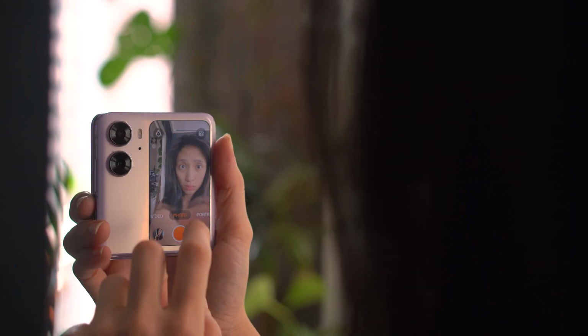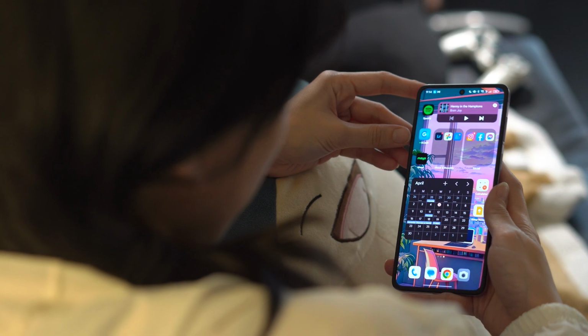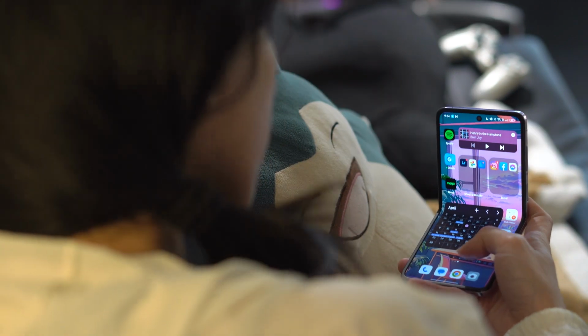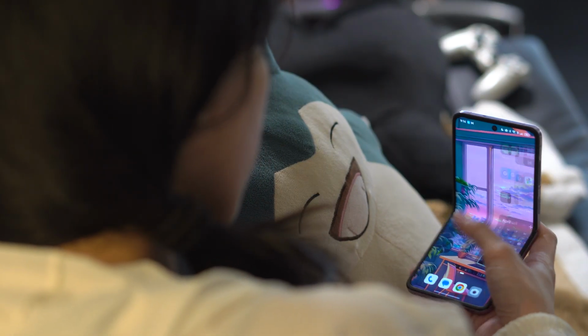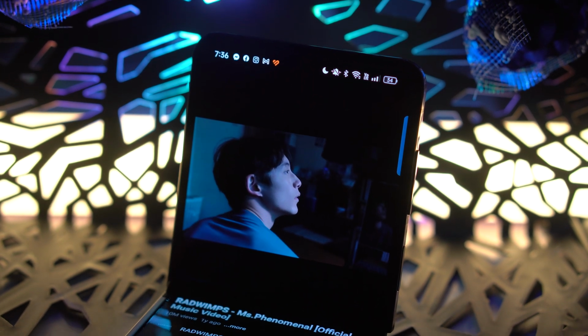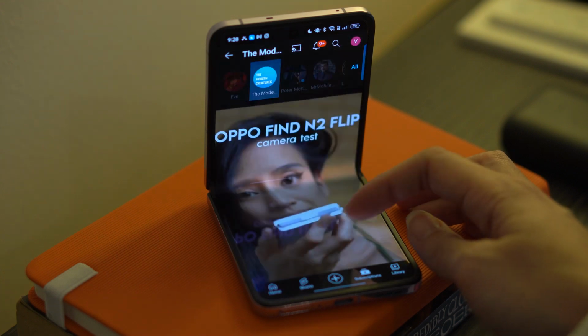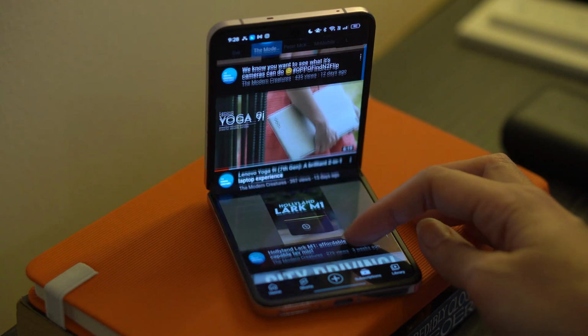Another major pain point for flips is battery life. With an alternative and tiny form factor compared to the usual brick phone, it's unsurprising that companies are still figuring out how to make the battery bigger and last longer. But OPPO sure did its homework, as the Find N2 Flip is able to pack a 4300 mAh battery, the largest on a flip phone so far.